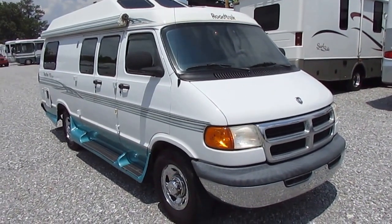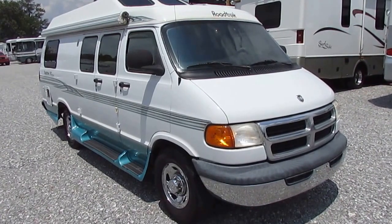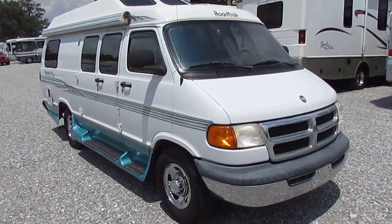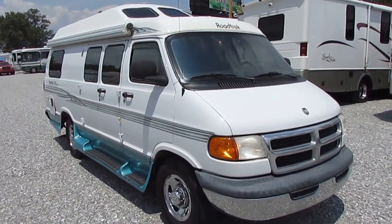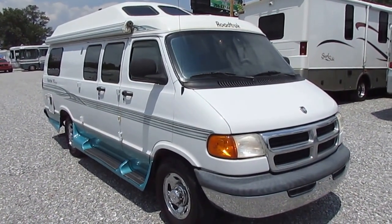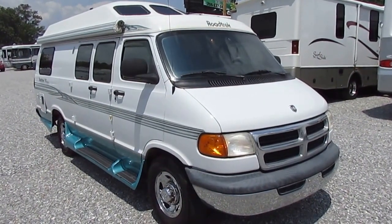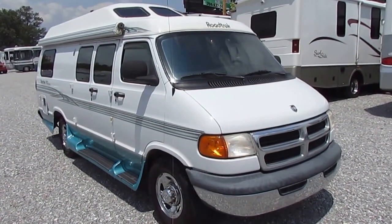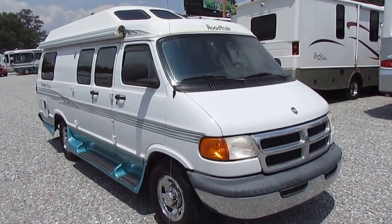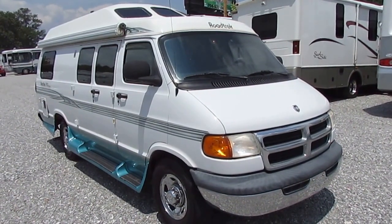It's an ultra rare Class B camper van. Folks, today we're going to look at a 1999 Road Trek 190 Popular, 20 feet long. Folks, I don't have to tell you how hard it is to find these vans. We had to send somebody out over 500 miles just to buy this one. These are just so rare, especially in this price range, folks. This one's only $19,900 and it has a generator.